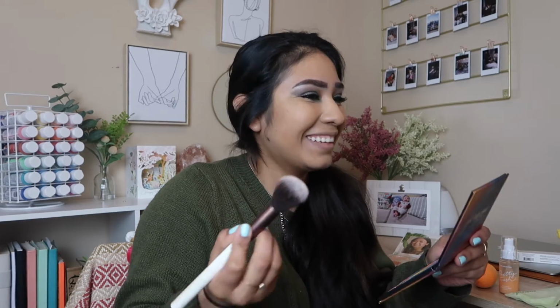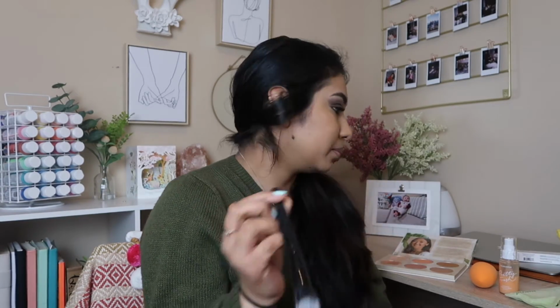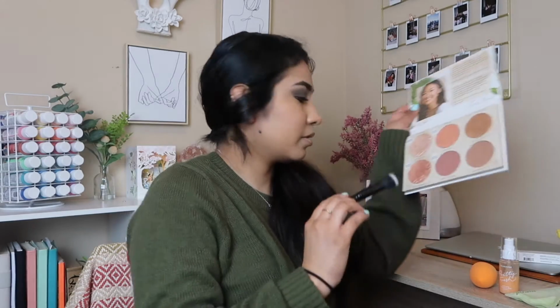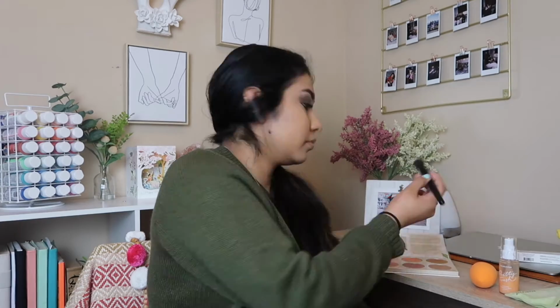Oh, bless you. Bless you, bubba. I don't have my highlight brush. I'm gonna use this brush, which I have no idea where I got from, but I'm gonna use these two together. I love how they look together. Apply it to my nose. Highlight, my blush, my bronzer.